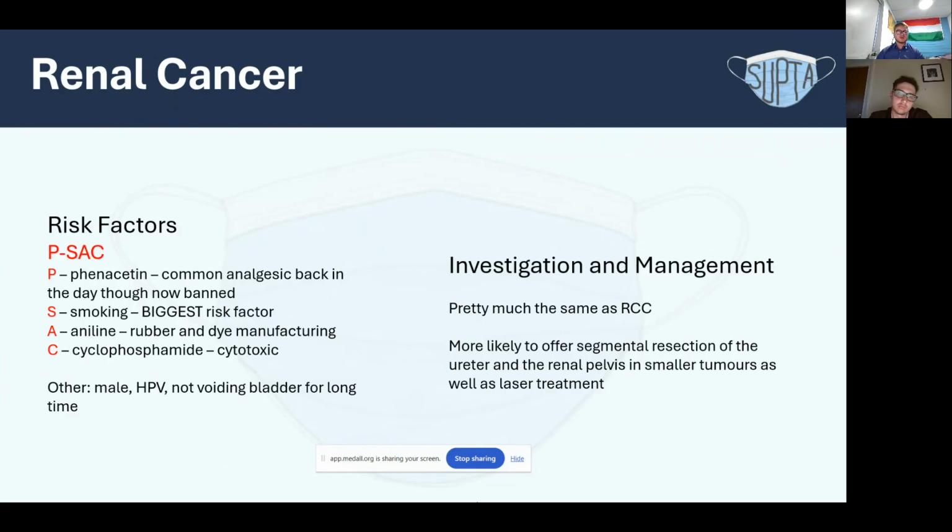And then there's some other ones. So, being male, HPV, and not voiding your bladder for long times can all lead to transitional cell carcinoma. But PSAC tends to be the ones that come up in exams and that people ask about, and the ones that are going to be the most clinically relevant.